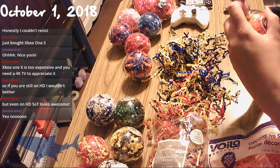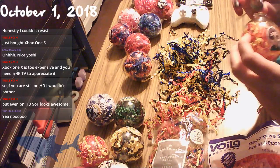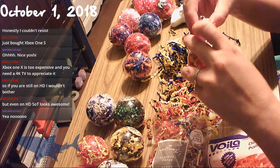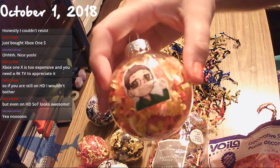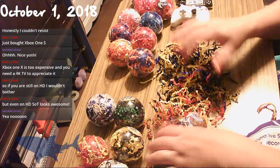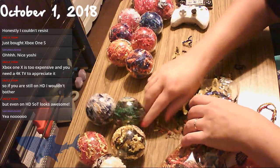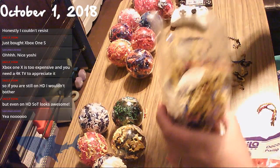Okay. And Fire's is done. Whee! Let me just lock the thing on. And here we go. Fire's is all done. It looks like he is on fire. This ornament's on fire. This holiday's on fire.